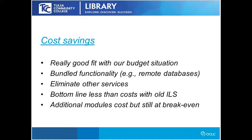We were looking at some of the other vendor products, and I'm not going to mention any names because that is not proper, but those costs were in some cases 50% higher than what we were currently paying for an ILS, and similar to what we found we would be spending on WMS as a solution. So we found that the WMS solution was a really good fit with our budget situation.